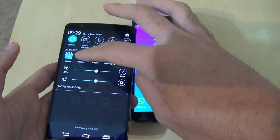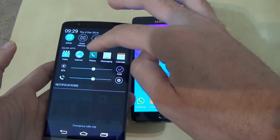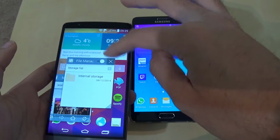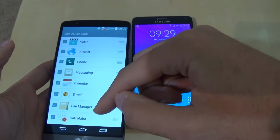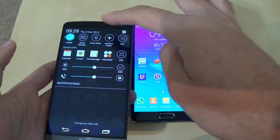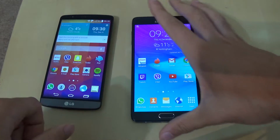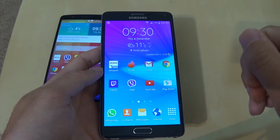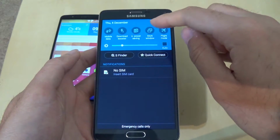So for example, you can get your file manager up and get a browsing session on, and get a video up. So you can do a whole load of things at the same time. The only problem is that I don't think it supports everything, like YouTube, etc. So it's a basic multitasking, and it should be a little bit better than what you get on a stock device. But for real multitasking, you can't really beat the Note. And if you're paying the premium, you may as well learn how to do the multitasking. So just get that up.